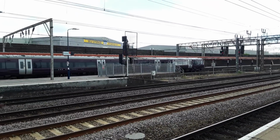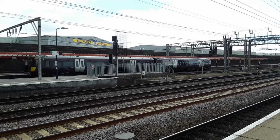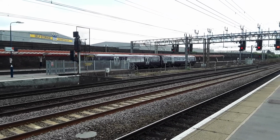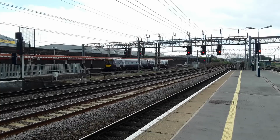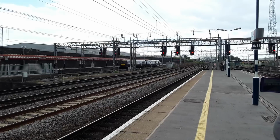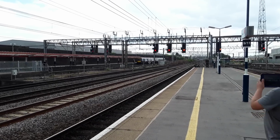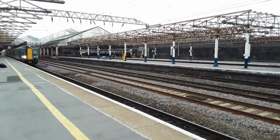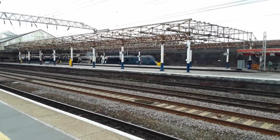Okay, that's marching about 24 minutes late is the 14:10 EMR service to Newark Castle, which is about 175-12. We have incoming here the 14:32 Avanti West Coast service from Manchester Piccadilly to London Euston, worked by 390-155.